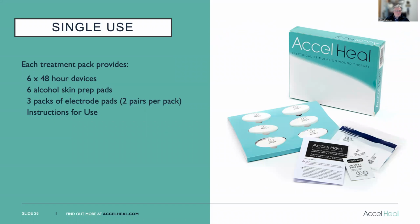This one by Celahil, for example, provides a small pack of six 48-hour devices, the prep alcohol swabs, and then three packs of electrodes and some instructions on how to use it, and they can be disposed of. So what this enables us to do, of course, is to use these within a home environment, and the application is so easy that we know we can trust patients to change them for themselves. The need to come to specialist centres isn't there anymore, but you can still provide the electrical stimulation that we know seems to be of some advantage.